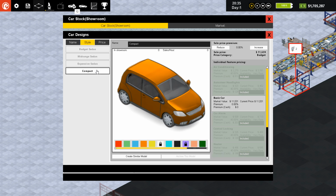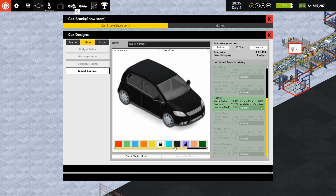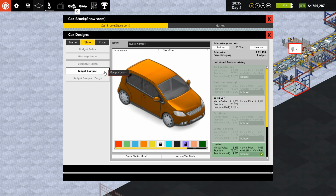Okay, so now we have a budget compact, which is our newest model. And we'll have that at 25%. And we will also give this one a heater to start with. And then we're going to create a similar model, but let's restrict our colors on the budget compact. We'll do the same thing. And then our mid-range compact.